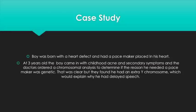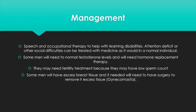This answered a lot of the questions that the doctor had about the child. He came in with childhood acne, and according to his mother, he also was very shy and even autism-like. Just as in this case study, there are several cases where people are unaware that their child has XYY syndrome. They might think that they're just naturally shy or naturally tall, but there are other reasons for this.